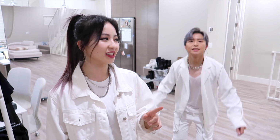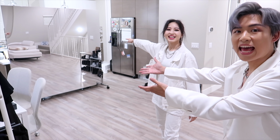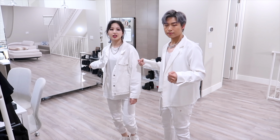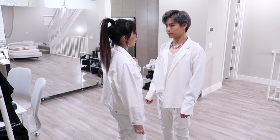Changed into our outfits. We're not filming in order because you have to see what hair goes first, what hair goes after, and look at the transitions to decide our order. So now we're gonna move our furniture. Also, we got a new mirror. Yay! It's huge and it's a rolling one. So we only put it here when we film covers or when we practice. It was hard to dance without a mirror in the past few months.